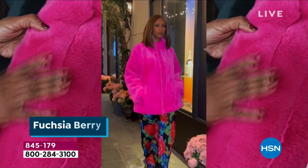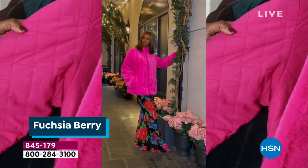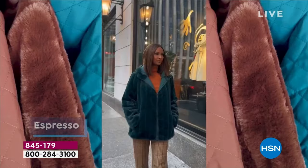Yeah. And we'll show you the colors again. So here are the colors. This is my fuchsia berry. This to me is the sleeper color of the entire event. And here's what I'm gonna predict. I think that one's gonna sell out first. I really do, because it's just so fun. It's so bright. Takes a boring winter day and makes it gorgeous.